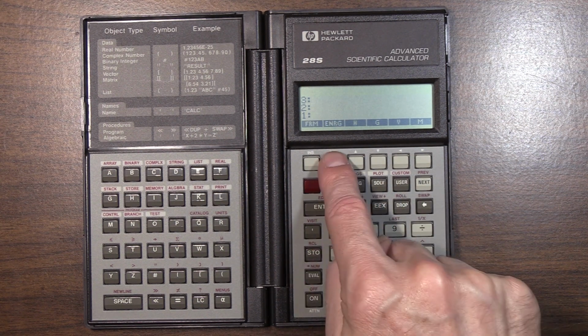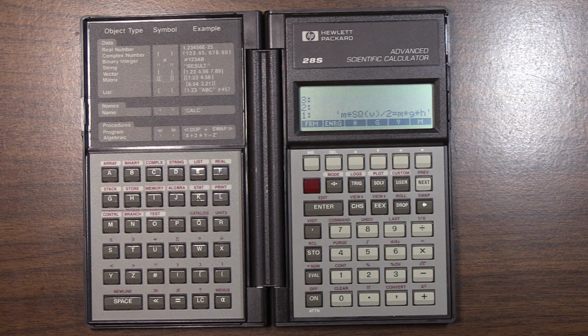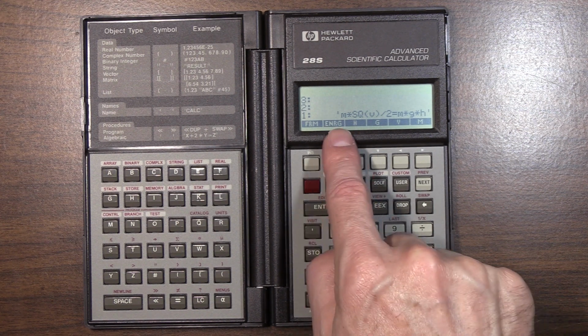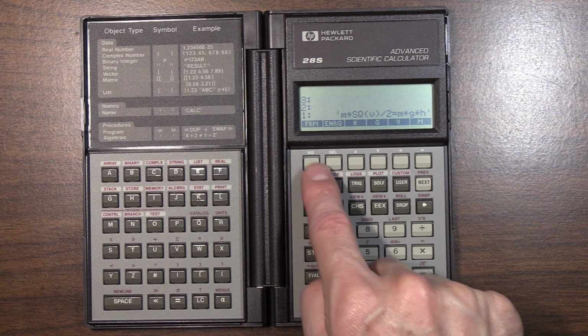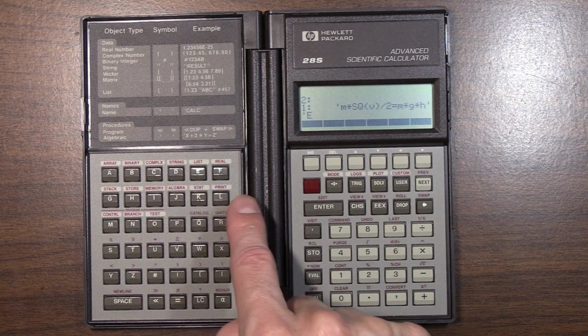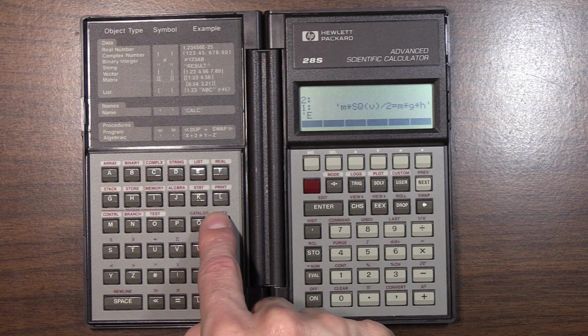Okay, so if I wanted to take the energy equation that we had just made, there's no easy way that I know of to move it, but the point is I could save that, resave that under this formulas folder. We'll just call it ERG.